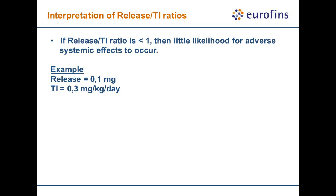In this case, the total release after extractable study for a single compound is 0.1 mg, higher than 1.5 micrograms set as TTC, and the related tolerable intake is 0.3 mg per kg per day. So we can state that there is little likelihood for adverse systemic effects to occur, and this compound doesn't need a specific evaluation during a leachable study.